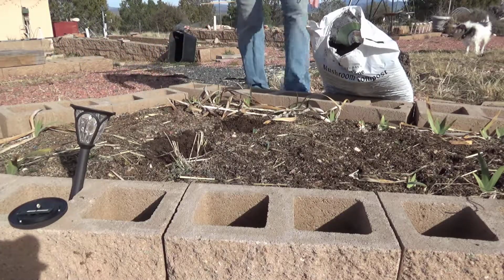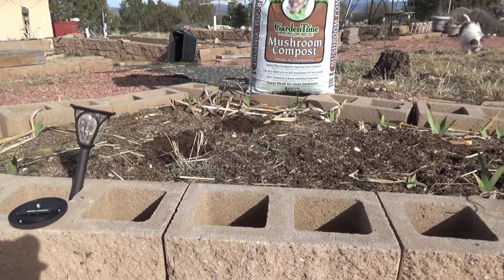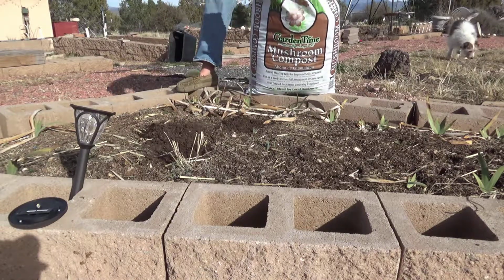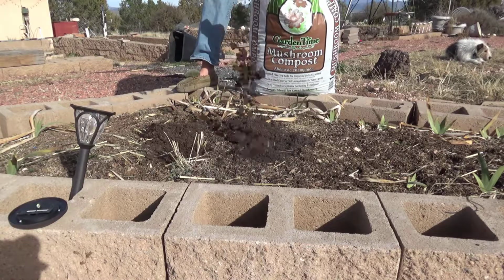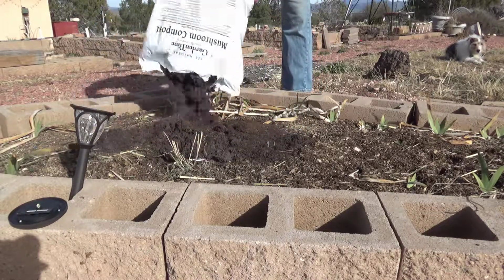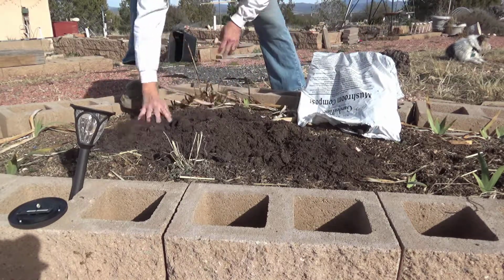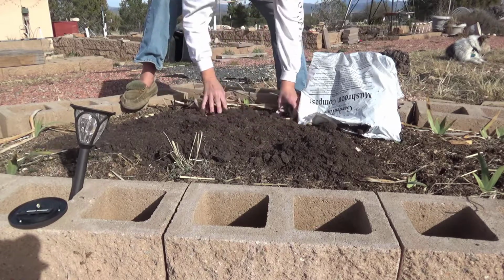What I have is just some mushroom compost. We had a few bags left over at the end of the summer, and we really like this. It's inexpensive, but it's just full of good humusy stuff, and we've had very good luck using it as an amendment in the garden. So all I'm going to do is cover these areas. The mulch itself is really quite cold.